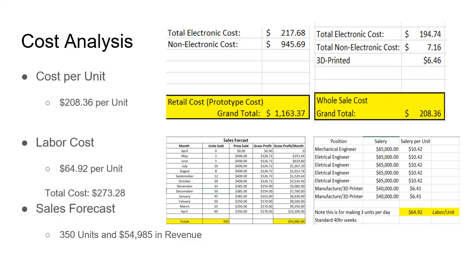The cost analysis from our project includes the cost per unit, labor cost, and the sales forecast. The cost for the prototype would be roughly $1,163. The majority of these costs stem from 3D printing. The reason the cost is so high is because we would need to contact a third party to print these items since they are so large. Printing these one-off items is very expensive, while 3D printing in general is very cheap. If you were to print in bulk and in-house, this would reduce the cost tremendously, as shown in our wholesale cost pricing. The 3D printing would go from roughly $900 all the way down to $6.